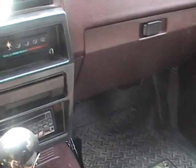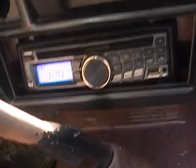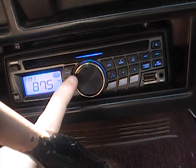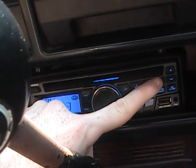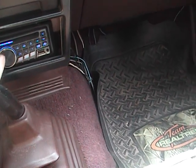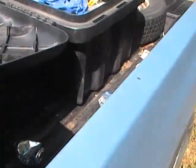I'm not going to try to start it up, although it actually will start up still. Radio works, I just forgot how to run it. I took my subs out. Those are mine. I really like those. But it's got all the wiring behind the seat for new subs back there. This toolbox does not go with it. I'll clean it out and clean it up a little bit.